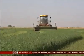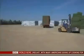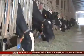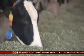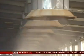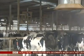The crop here is alfalfa, which is used as fodder for cows. Some of it is sold for export, and some goes a few kilometres up the road to the company's own dairy farm. These cows chomping away are Western imports, which produce more milk than the local breed. But Sudan is too hot for them. This system sprays out cold air, keeping the barn 20 degrees cooler than the outside air.